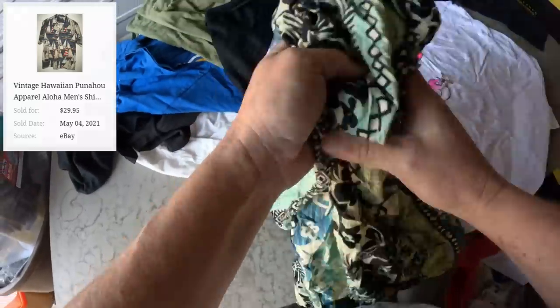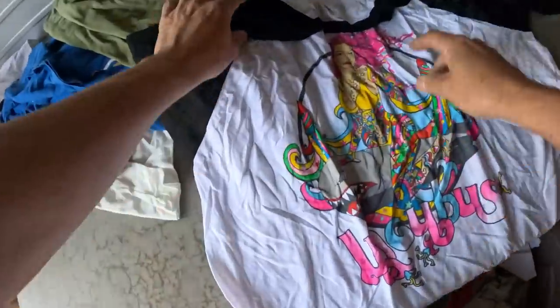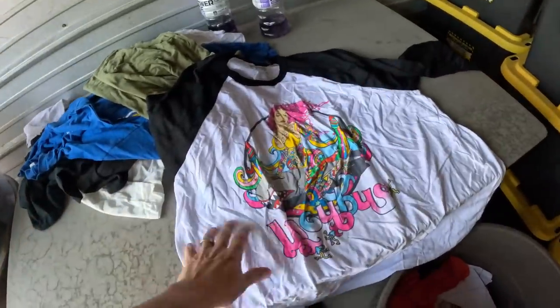So we've already found a ton of those. We're going to do those in our live auction. We usually lot them up. Big lots, you know, make a big lot of extra large or double XL.